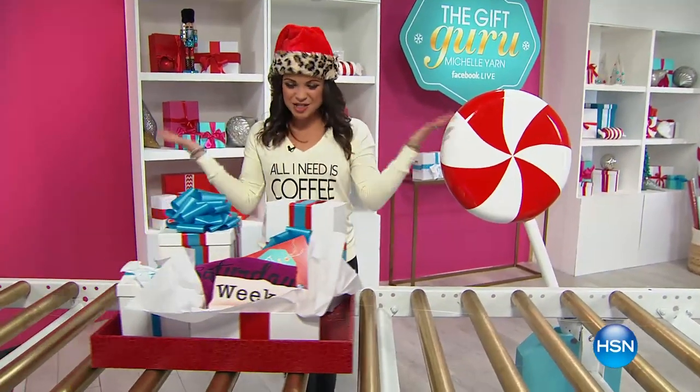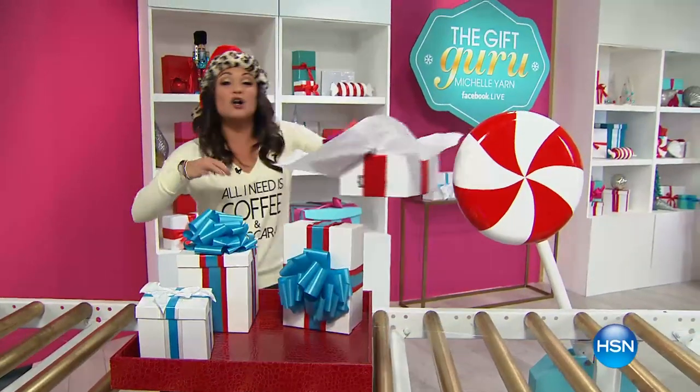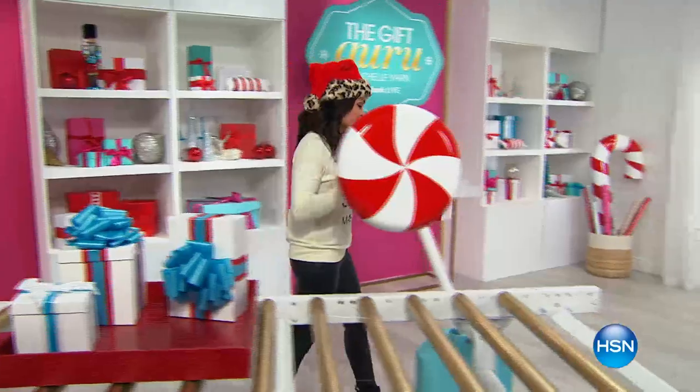Here it comes. Oh, good. It's the shirt now. The Wendy Williams shirts. Okay. You guys are going to love these. I had a hard time choosing which one I should wear tonight. Come on over with me.